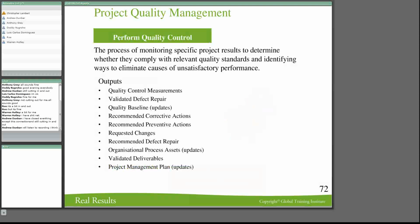What is the output of quality control? Well, the first one is that we can get quality control measurements. Alright, so we can actually measure it and use that measurement in the feedback. We can get a validated defect repair. We can update our quality baseline. Hopefully it improves it all the time. We will get recommended corrective actions. We can get preventative actions, which is even better.